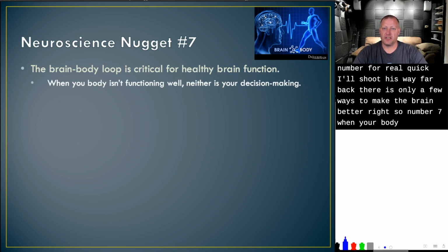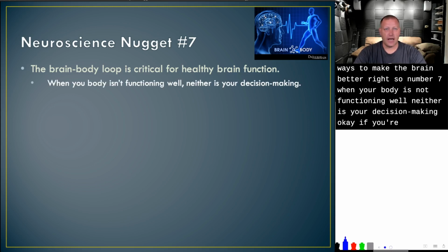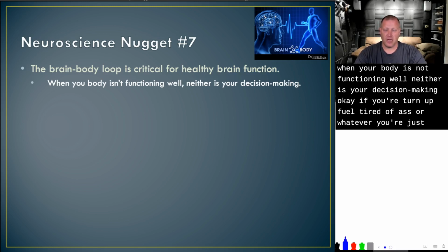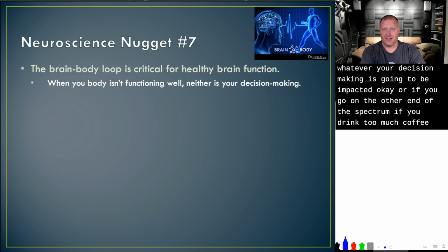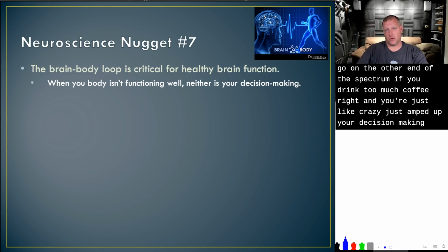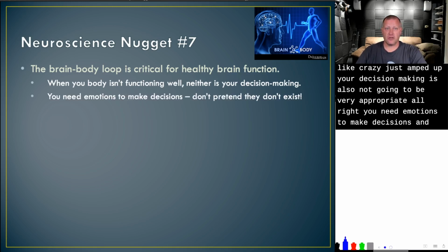When your body's not functioning well, neither is your decision-making, okay? If your body is out of sync physically, if it doesn't have enough fuel, if it's tired, if it's sore, whatever, your decision-making is going to be impacted. Or if you go on the other end of the spectrum, if you drink too much coffee and you're just amped up, your decision-making is also not going to be very appropriate. All right, you need emotions to make decisions, and don't pretend that they don't exist.